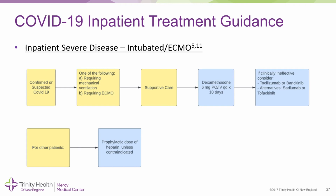For patients that do not have a confirmation of a venous thromboembolism, we recommend a prophylactic dose of heparin unless contraindicated. An important consideration here is that if a patient is started on a therapeutic heparin dose before transfer to the ICU, we want to switch to a prophylactic dose of heparin unless there is a non-COVID-19 indication.